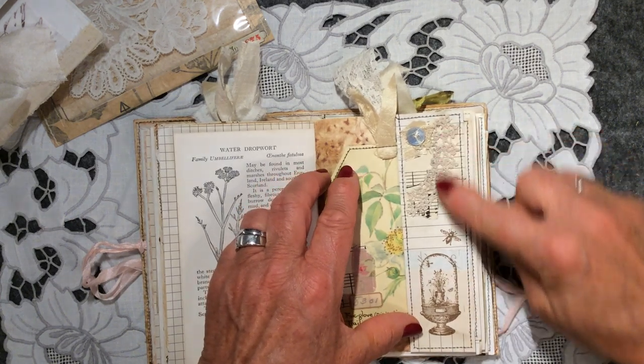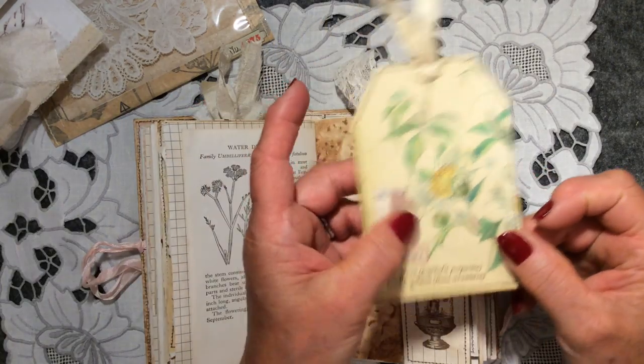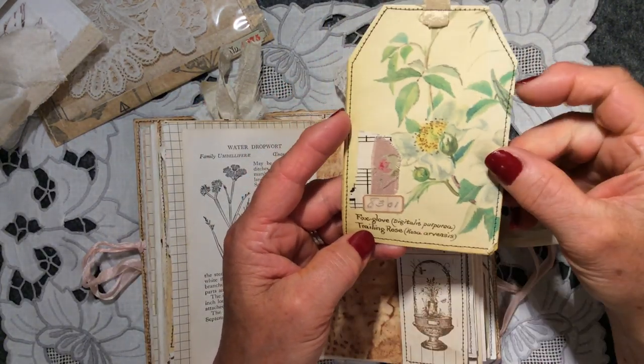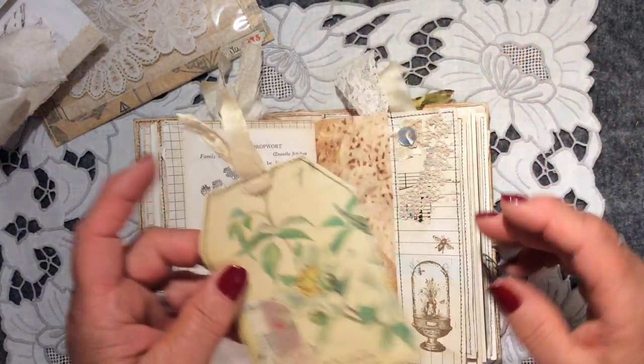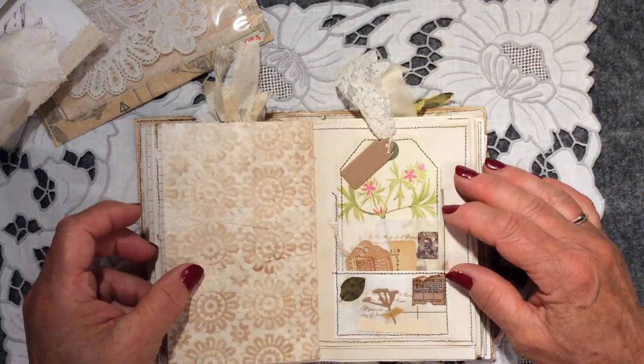Beautiful collaging again and stamping. And a vintage button up there. And even on the tag, she's done a little bit of collaging on the front. And this looks like straw paper on the back. Absolutely beautiful. Look at that. It's lovely.